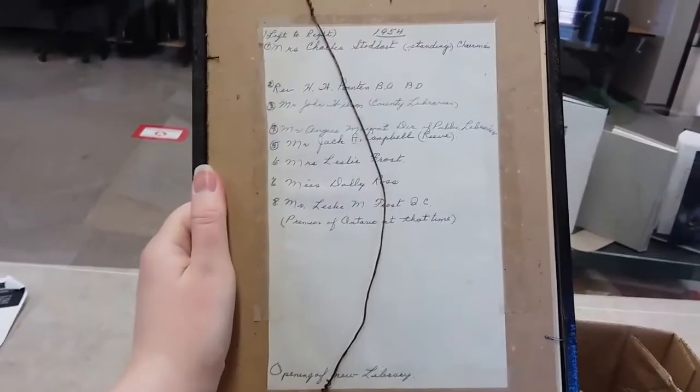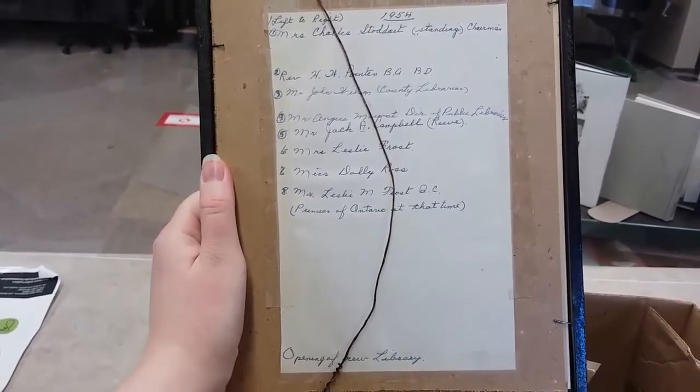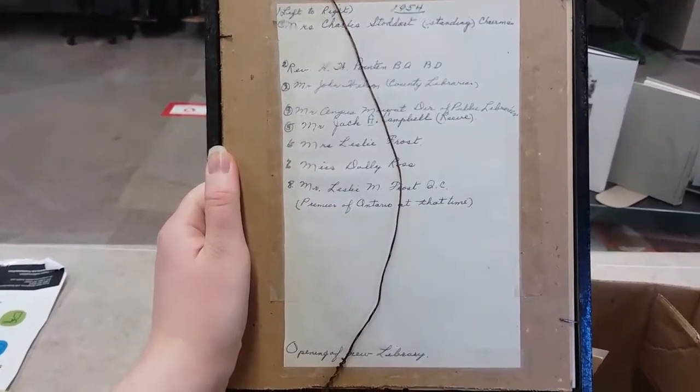Let's check this other photo. Back we go. And look at that. Lucky us. We got names. So this photo is from 1954, and it's the opening of the new Woodville Public Library. So that was nice.